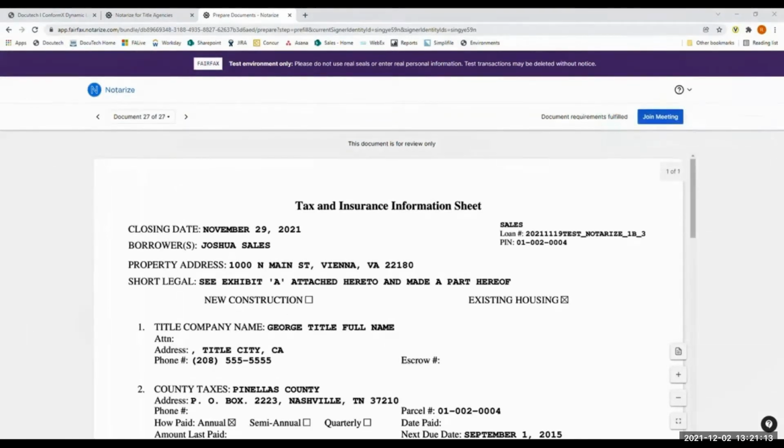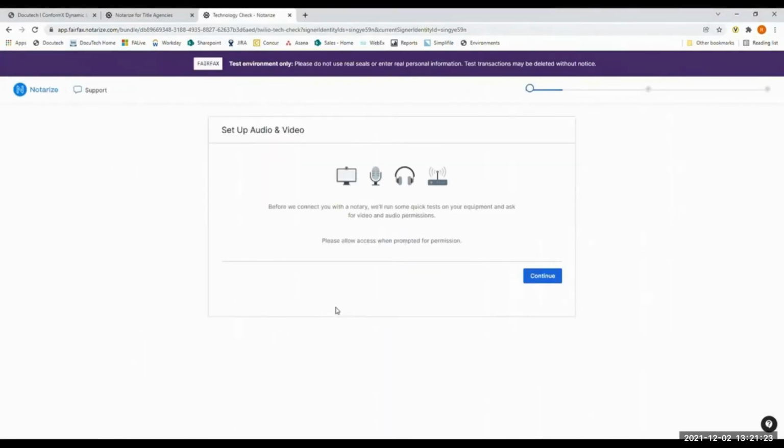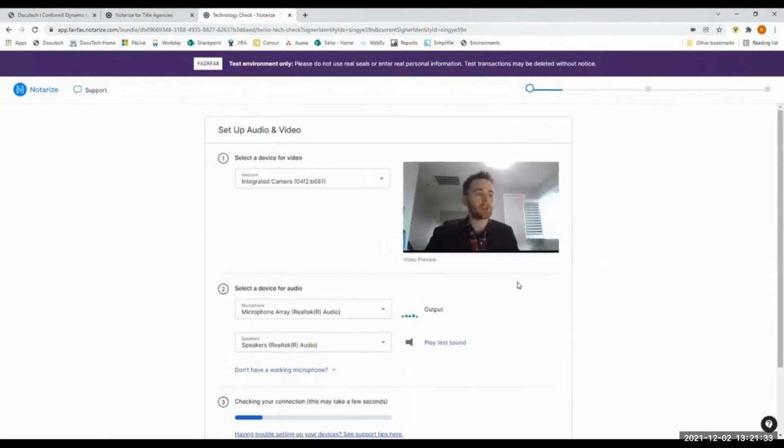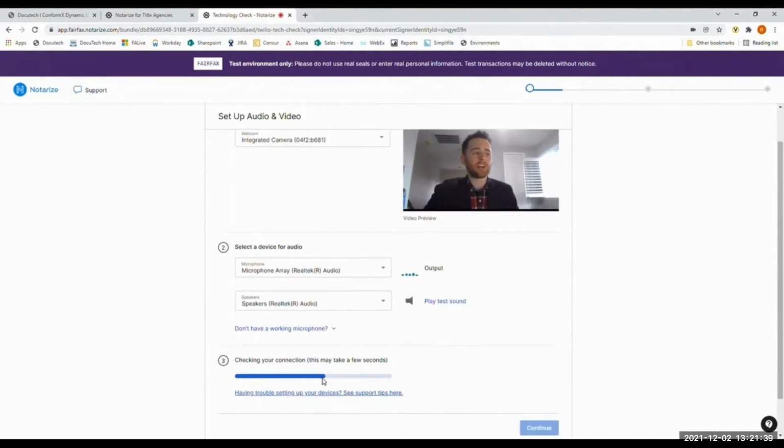Now, when they get to the last document in the list, we will replace that button with a join meeting button. So now I'm on document 27 of 27. I can go ahead and hit join meeting, which will bring me to a screen where the borrower is going to set up their device to connect to the meeting itself. When I hit continue, it will automatically start my camera and my microphone to make sure both are working. Hello, everyone. As it starts the camera and the microphone, it will also run through a test of the connection.